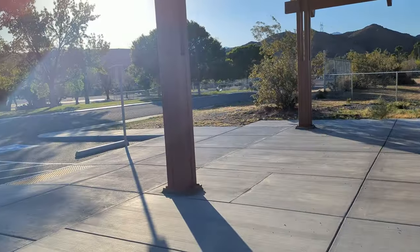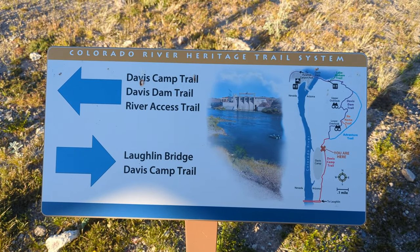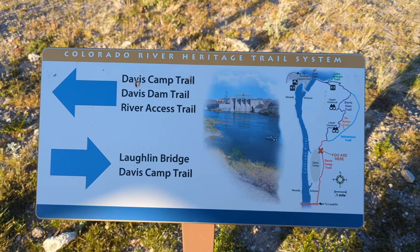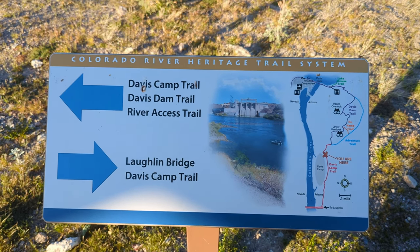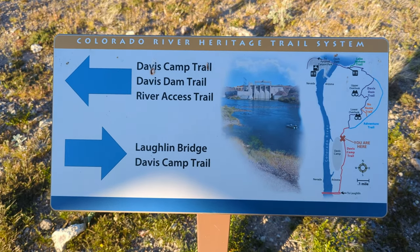But this is a really nice area down here. So, all right, this is basically the map that I saw up there just a little bit. We are up at the upper observation area, or whatever you want to call it. I did not stop at the lower observation, but as I rode by it, it was pretty nice. So I might do that another time, but I really like this trail so far.